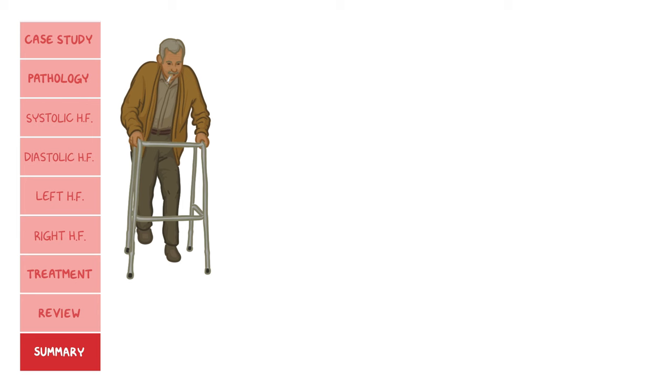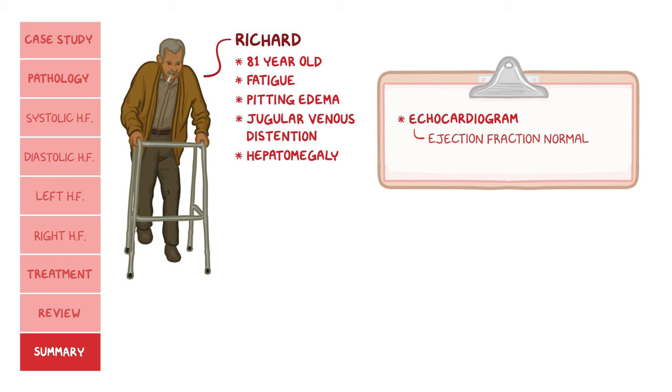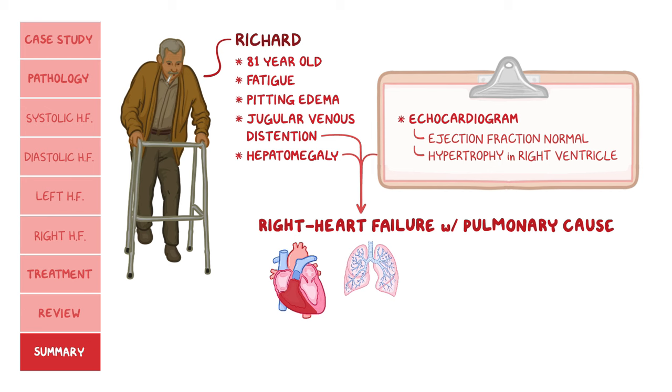Next is 81-year-old Richard, who presents with fatigue, pitting edema, jugular venous distension, and hepatomegaly. His echocardiogram showed that his ejection fraction is normal, but there's hypertrophy in his right ventricle. This and his symptoms like jugular venous distension and hepatomegaly point towards right heart failure with a pulmonary cause. Now, since Richard has been a smoker for the past 50 years, pulmonary emphysema could be the cause of his right-sided heart failure, so the next steps involve doing a chest x-ray and spirometry.